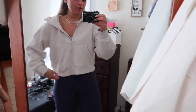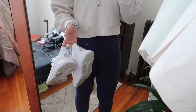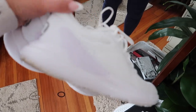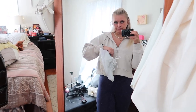Literally the best ever. Okay, guys, this is the fit. I'm wearing this oversized half zip scuba hoodie with these Midnight Sea graphic lines. You can't really see it, but it says lemon right there. And then I'm just gonna wear my Blissfeel running shoes. These are literally so freaking comfortable. They're in the triple white. These two whites clash really hard, but whatever. I just want to be comfy at work, guys.